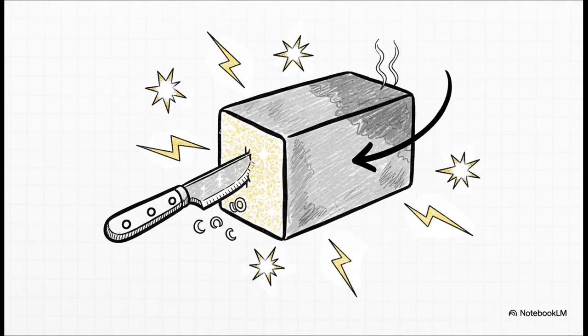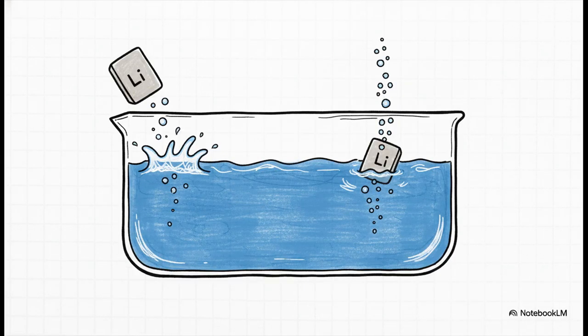So let's check out the family traits for Group 1. These metals are so soft you can literally cut them with a knife. When you do, they're super shiny, but only for a few seconds before they tarnish, because they react with the air almost instantly. And that last point there, very reactive, that is a massive, massive understatement, as you're about to see. We'll start at the top of the group with lithium.